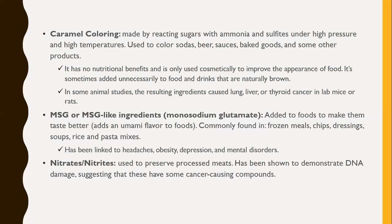In some animal studies, it did result in possible lung, liver, or thyroid cancer in lab mice or rats. So again, it could be possibly carcinogenic for us long term. It hasn't been studied necessarily in humans, but that's what it starts out as in animal studies, right? So long-term use could cause those possible things in us. So it's definitely one to avoid if possible.